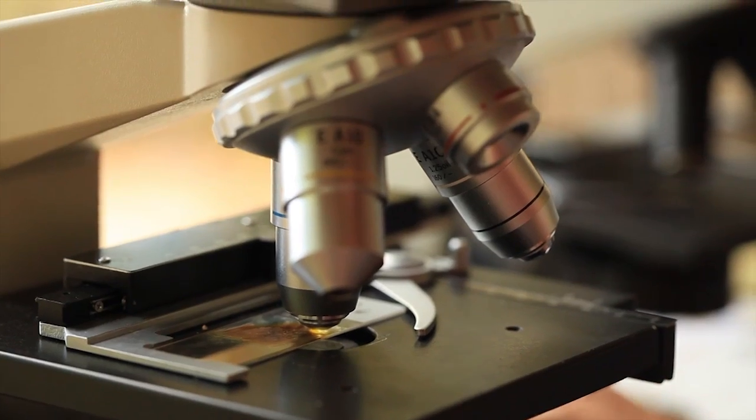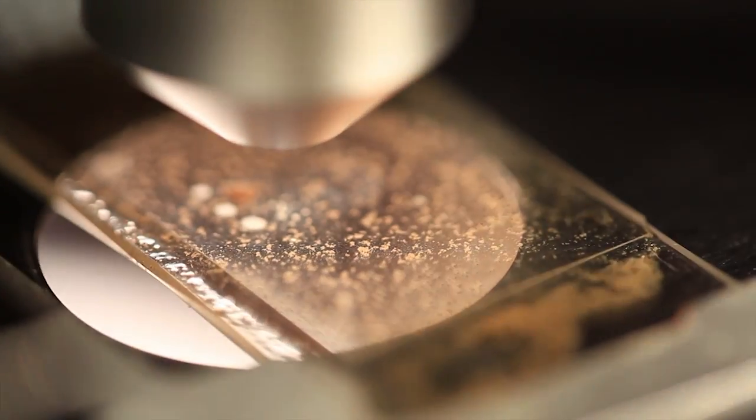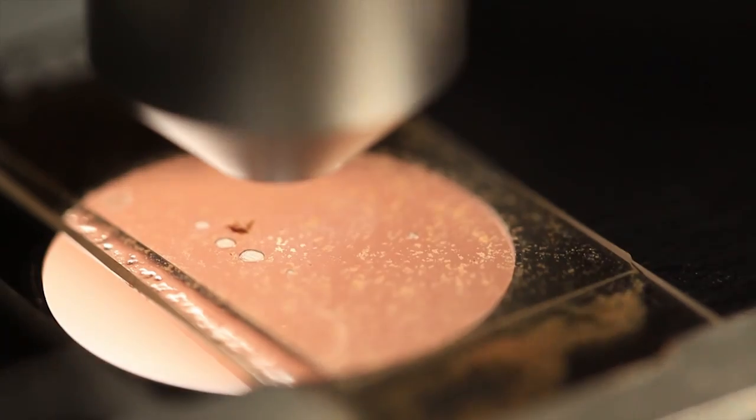Life cycle of a hookworm in pigeon. We'll get David to do that.